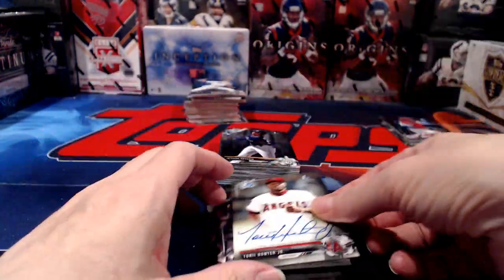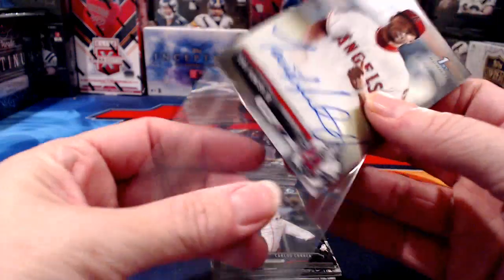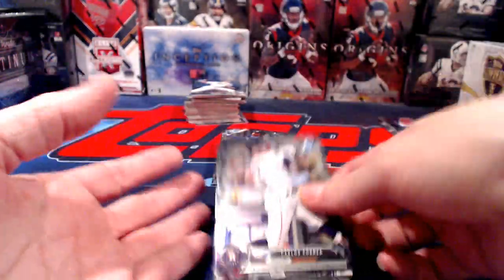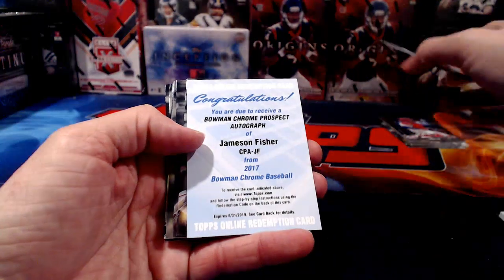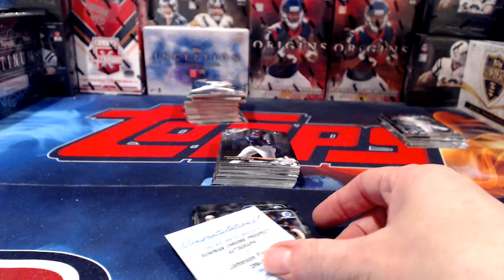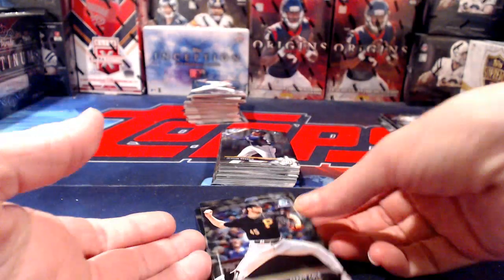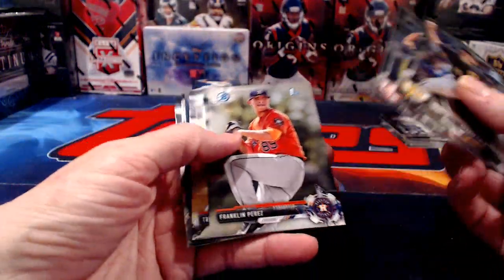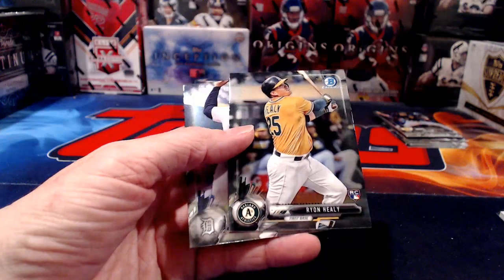Torrey Hunter Jr. for the Angels, unnumbered. We hit him earlier, but again, I can't remember if it was signature or otherwise. But we'll find out momentarily. Jameson Fisher redemption, which I believe is going to be a White Sox. But again, we will checklist verify that, along with the Willie Calhoun, who I believe is a Dodger.